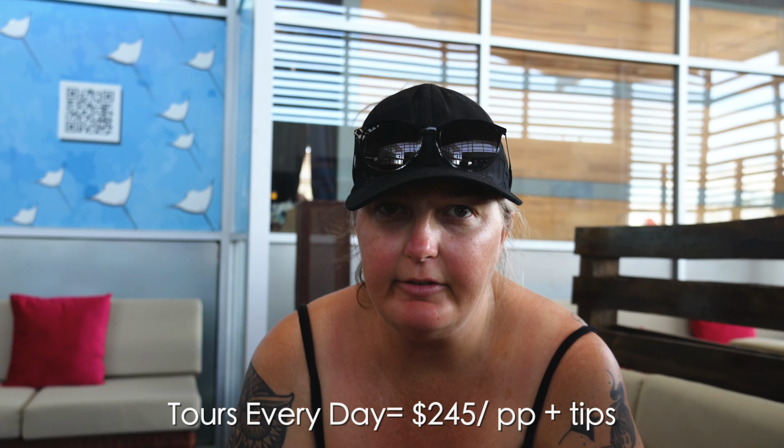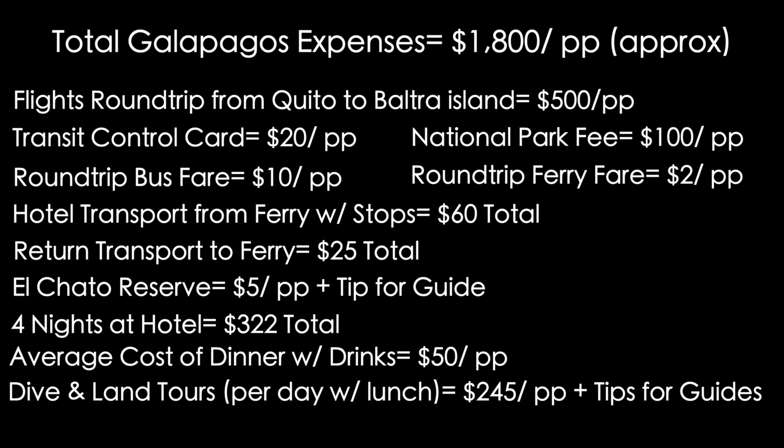We spent 3 full days here in Puerto Ayora, and we did 2 days of diving and 1 land tour day, and we feel like that was plenty of time to see everything that we wanted to see. So each day was $245 per person. That included lunch on the boat, and I'm going to do a full screen here of all of the prices that it cost us for the entirety of the trip.